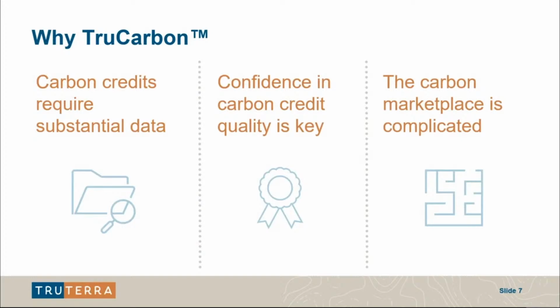So anything from your overall tillage practice to how many passes have you made through the field? What is the exact fertilizer plan? All of those things are points that are accounted for us to help you find a buyer for your carbon credit. The second thing is that confidence in the carbon credit quality is really key.